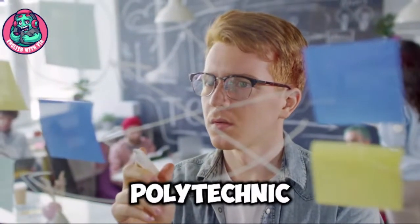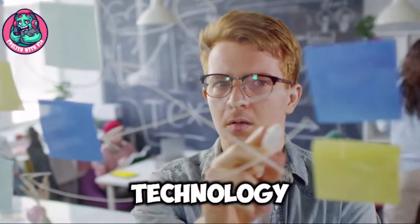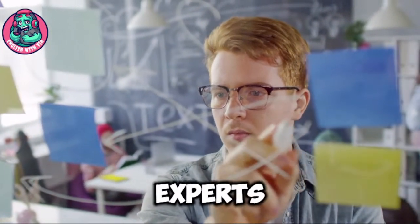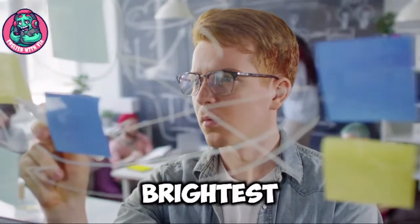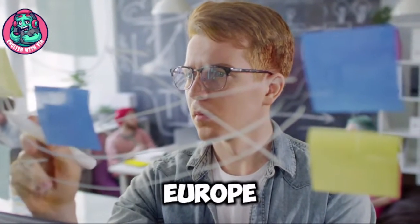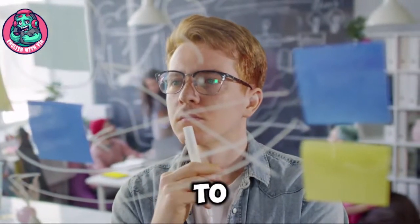The Polytechnic Institute was a very good school for science and technology. The teachers there were experts in their fields, and the students were some of the brightest young minds in Europe. Albert was excited to be there. He was looking forward to learning new things and meeting new people.